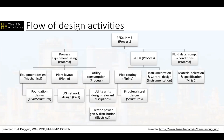But there are some basic things that you need to know about instrumentation if you are to manage their work properly, if you are to even help them, because they need some inputs from process, they need some inputs from piping, they need some inputs here and there. So you need to have an understanding of the inputs so that you can know who to harass in case somebody is slowing down the job. You understand? So your work is basically coordinating the flow and timing of the deliverables.